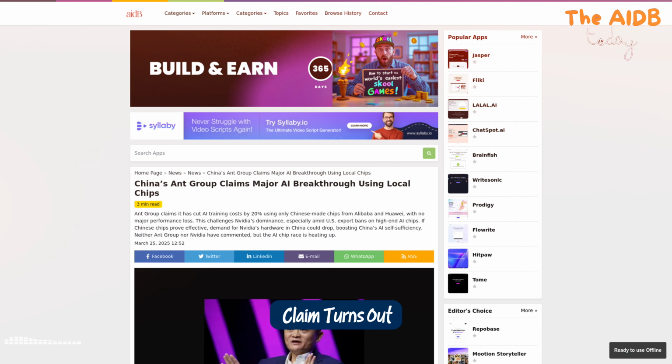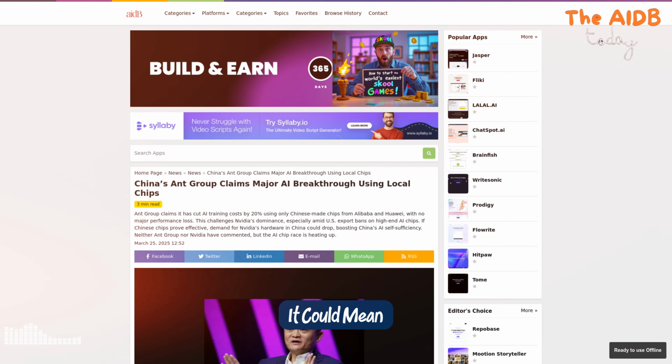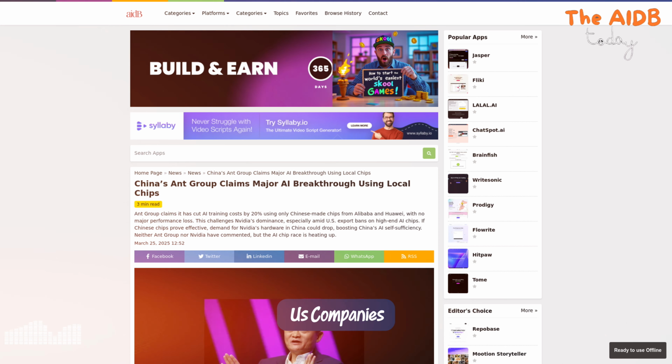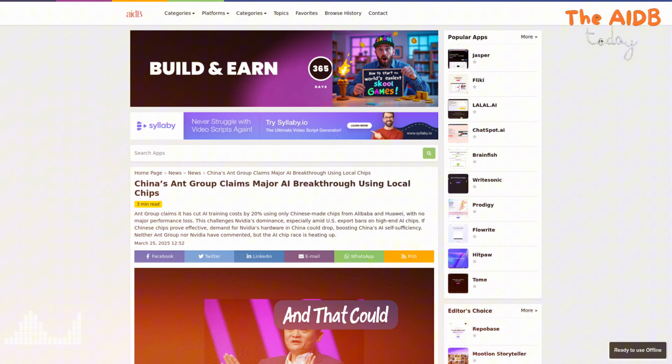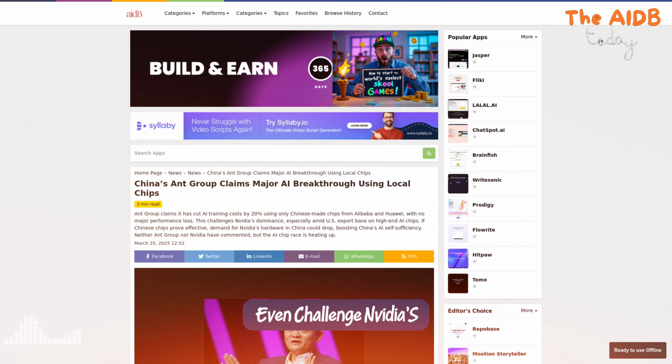So if this claim turns out to be legit, what does it mean for the AI landscape? Well, for China, it could mean a lot more independence when it comes to AI. They wouldn't have to rely on U.S. companies for the hardware. Yeah, they could build their own AI ecosystem from the ground up. Exactly. And that could have a ripple effect on the global AI market. It could even challenge Nvidia's dominance.